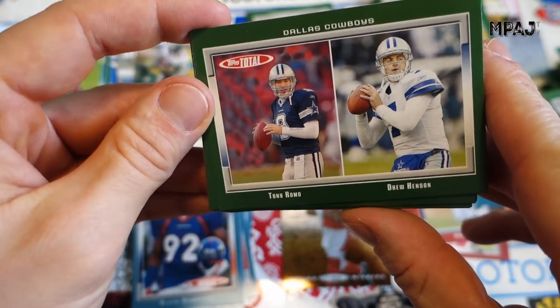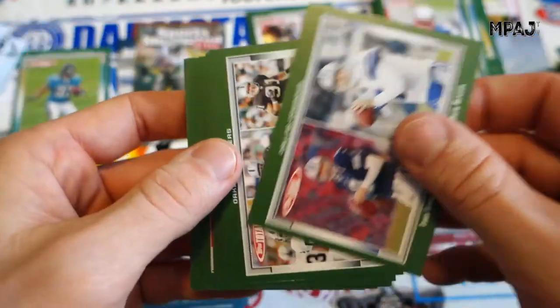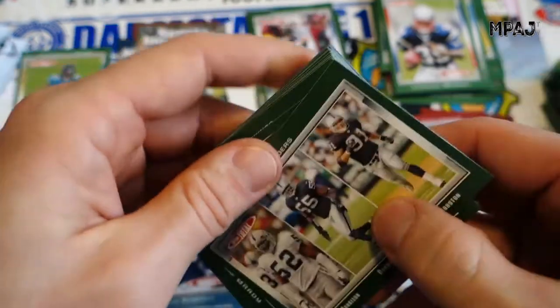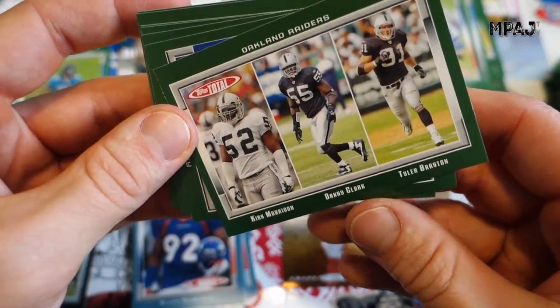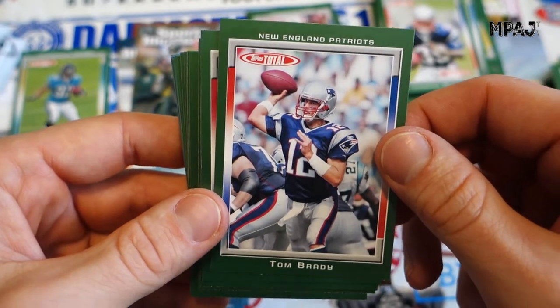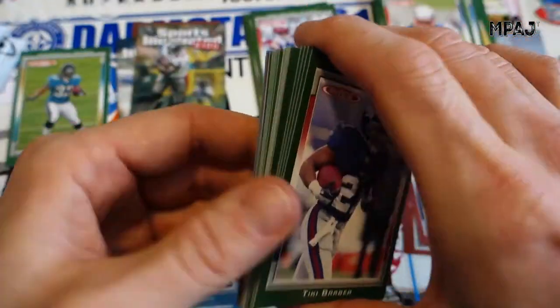Oh, here we go. We got Tony Romo and Drew Henson. Very funny. That's kind of cool. Oh, now we got some Raiders. There we go. Tom Brady. Very nice. See what he can do.